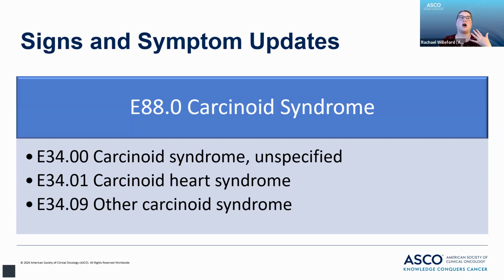For signs and symptoms, not really a sign or symptom, but it's a syndrome. Carcinoid syndrome occurs when a carcinoid or neuroendocrine tumor releases chemicals into the bloodstream, and it can cause multiple symptoms ranging from flushing, wheezing, diarrhea, even to cardiac involvement. These codes are going to be reported with the malignant endocrine tumors indicated with C7A or C7B. When you see the malignant endocrine tumor codes, they also have a use additional code notation that these syndromes may need to be reported if it's a condition experienced by the patient.